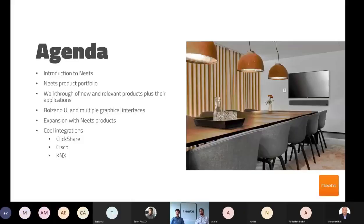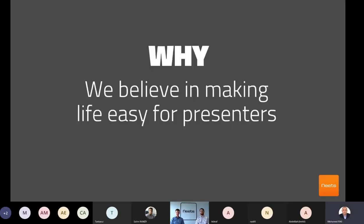To the products, and we will certainly also have time to take a look at the Neets product designer, the configurator that you will be using to configure the Neets control systems. So let's go ahead and look at, first of all, our why.